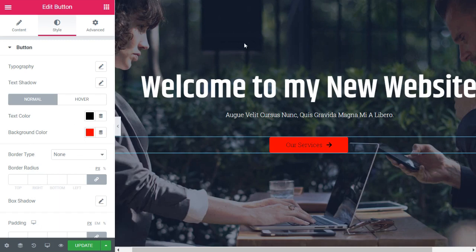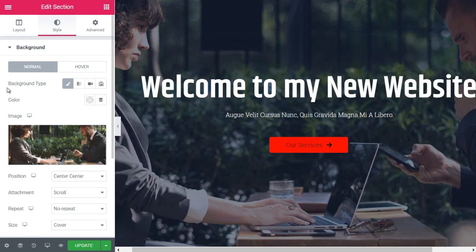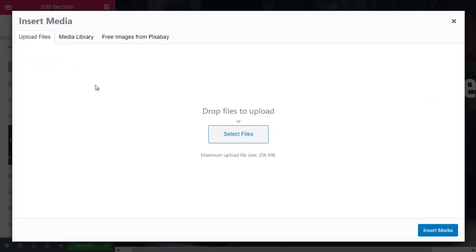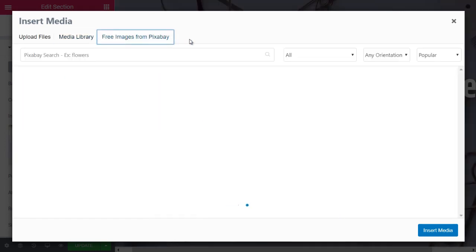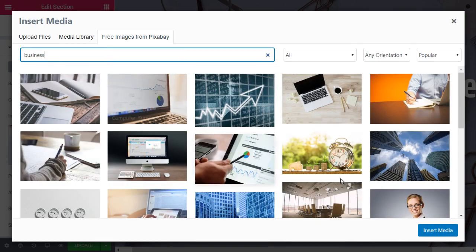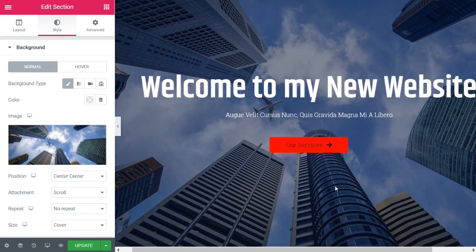Now, if you want to change the background image, you can just right-click over the background and select Edit Selection option. You can change the layout, and on Style, as you see here, your background can be an image, a gradient color, a video, or even a slideshow. Now, if you want to change the background image, you can just hover over this thumbnail and click on Choose Image. You can upload files from your computer, you can select from their media library, and you can even directly import free images from Pixabay that are completely copyright free. And let's choose this image, click on Save and Insert. And there you go, you have a new background image. You can now just click on the Update button to save the changes.